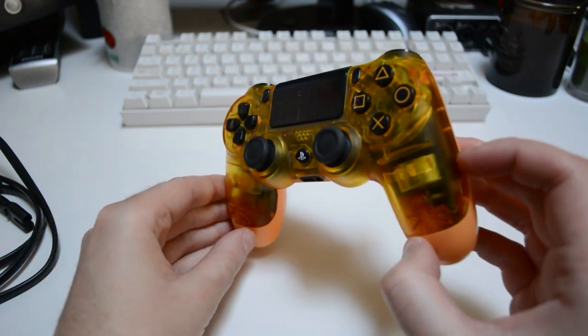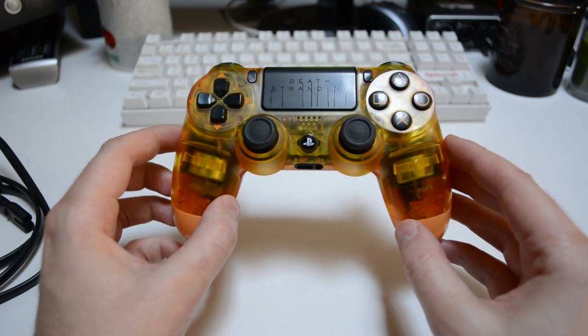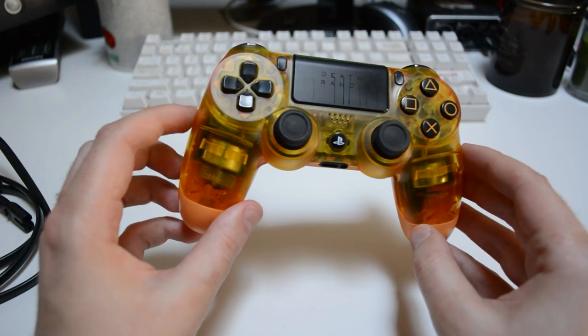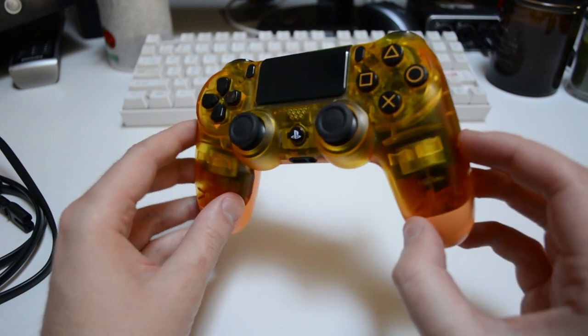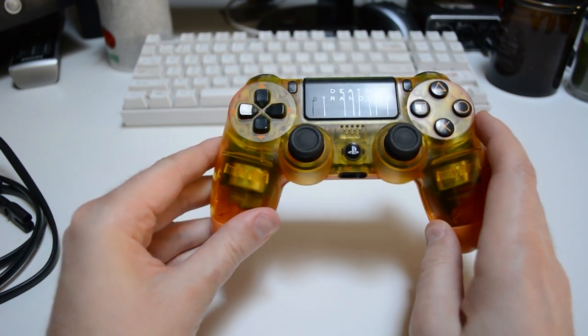I'm a sucker for transparent technology. I've always wanted a transparent DualShock 4. I mean, the crystal DualShock 4, even just that one looked really cool. And I thought one of those would be really cool to have. But this is the best looking transparent PS4 controller, I would say, that's actually made by Sony. And you can see this text on the top, the Death Stranding.